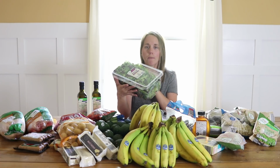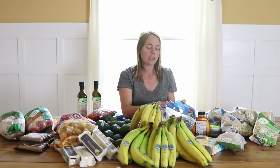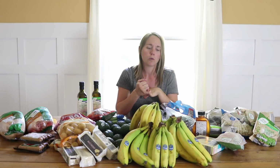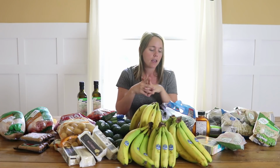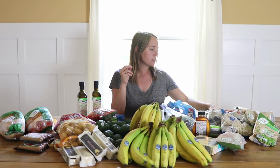Sometimes I'll get 2 of them or 3, and whatever we don't use when it's starting to get where it's gonna go bad or wilty, I'll freeze it, and then we'll put handfuls of that into smoothies or saute it into eggs or something like that, just to get some more greens in. Okay, over here I have some frozen fruit and some frozen vegetables.